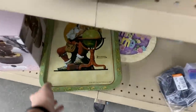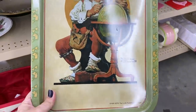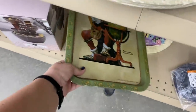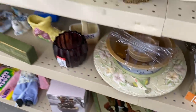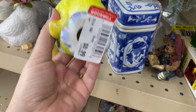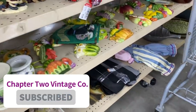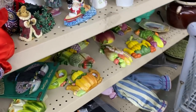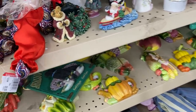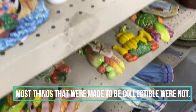Oh, there was this Norman Rockwell tray. And they're pretty cool. That's Santa. But unfortunately, it's kind of like Coca-Cola. There's so much of it that it's not a very wanted thing. Not wanted, what's the word? It's not as coveted, I guess, because it's not something that's really hard to find. If that makes sense? All the vegetables are still here.